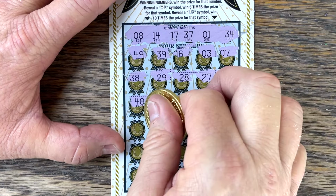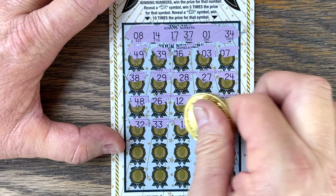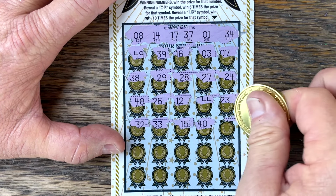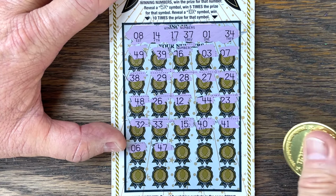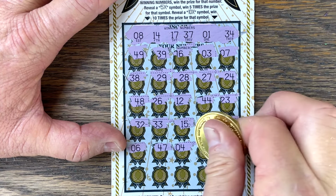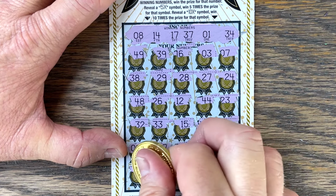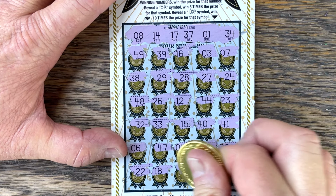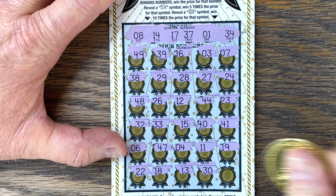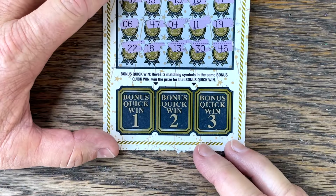Inner circle. Don't make it come down to the $100 ticket. Can you throw me a multiplier as the plane flies over? All right, last row. 22, 18, 13, 30, come on right here. And 46, we need two matching to win the bonus quick win.